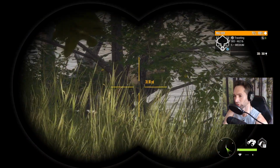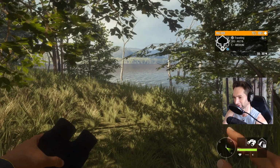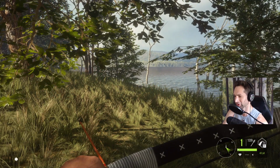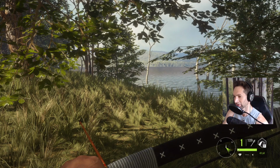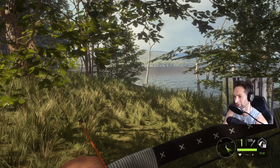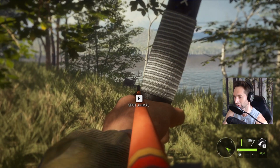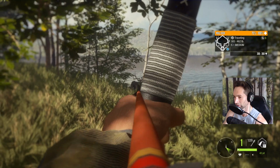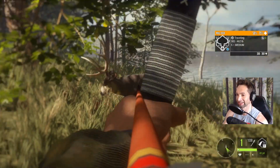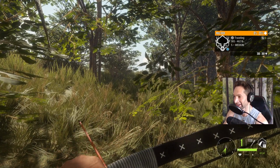There he is right there. Oh my God, here he comes, here he comes. He's gonna come through that opening right here. Here he comes, here he comes. It's gonna be about a 25-yard shot, guys. God. Perfect shot! Yes! Yes! What a heck of a shot!